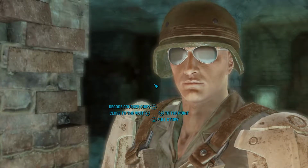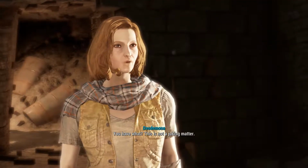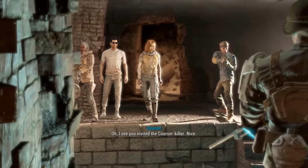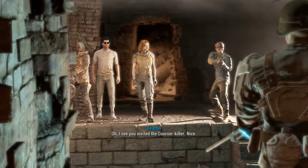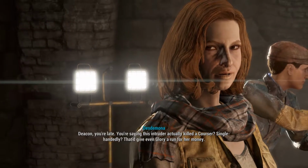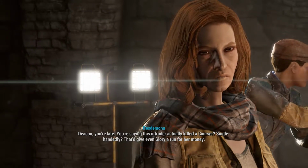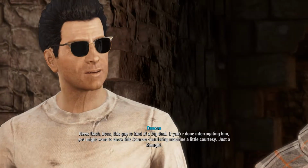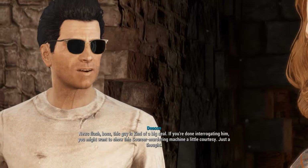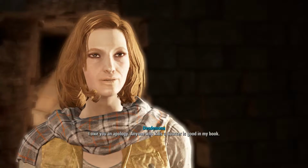We need to decode that Courser chip. I found a Courser chip. Can your people decode it? You have what? This is not a joking matter. I didn't know we were having a party. What gives with my invitation? Oh, I see you invited the Courser killer. Deacon, you're late. You're saying this intruder actually killed a Courser? Single-handedly? Oh, that'd give even Gloria a run for her money. Newsflash, boss. This guy is kind of a big deal. If you're done interrogating him, you might want to show this Courser murdering machine a little courtesy. Just a thought. I owe you an apology. Anyone who kills a Courser is good in my book.